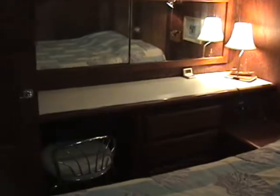This is the aft cabin here. I don't know how well this will film. Okay, got the lights on in the aft cabin. Looks like a queen size bed.